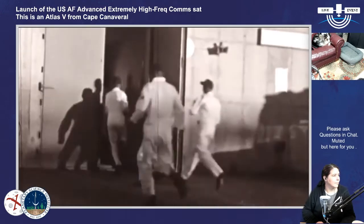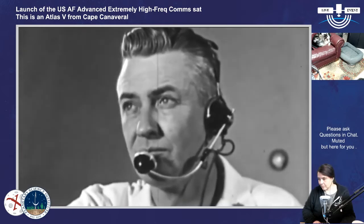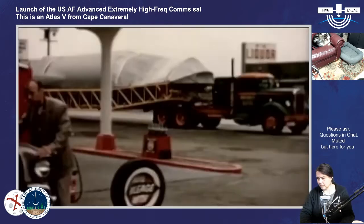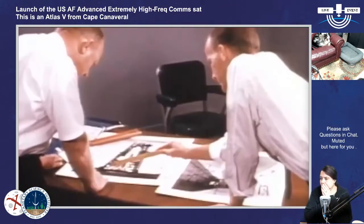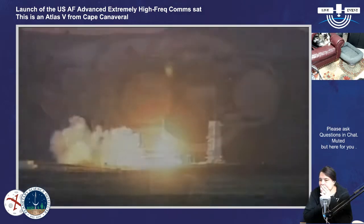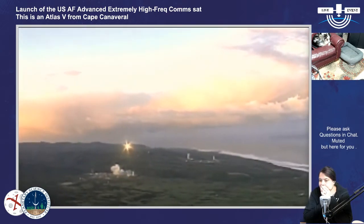Attention all personnel, report to the blockhouse immediately. Countdown will begin. On September 9, 1959, Atlas 12D became America's first operational ICBM, following launch from California's Vandenberg Air Force Base. In all, 350 Atlas ICBMs were built and stood on operational alert through 1965. The surplus boosters were refurbished and used by the Air Force, the Army, the Navy, and NASA. The last refurbished booster was launched in 1995.